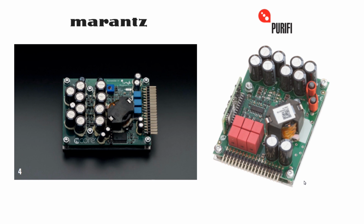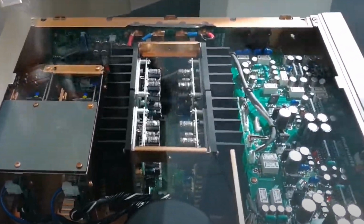Next you can see the company Purifi's current design. Purifi is a new company where a number of very good engineers have teamed up. They have a very interesting business model, developing and licensing technologies instead of building end products. One of the Purifi founders is the famous Hypex designer Bruno Putzeys. Pay attention to the construction. Hypex modules are connected in a bridge connection and attached to large heatsinks.